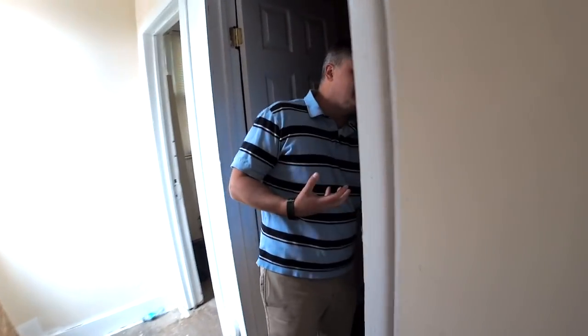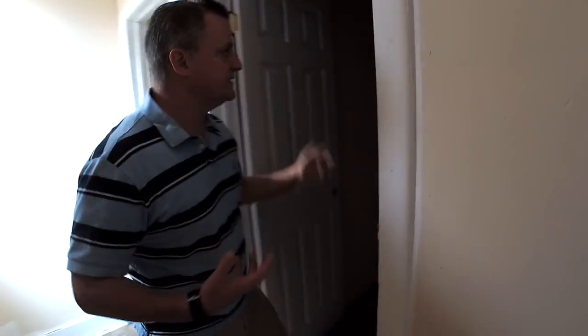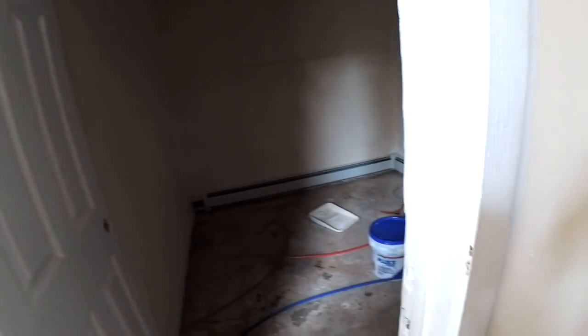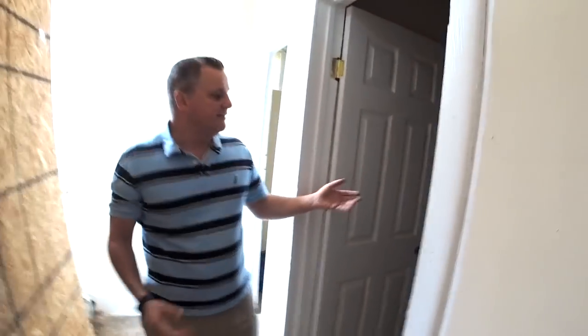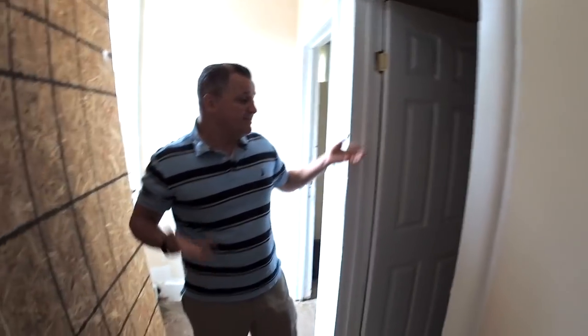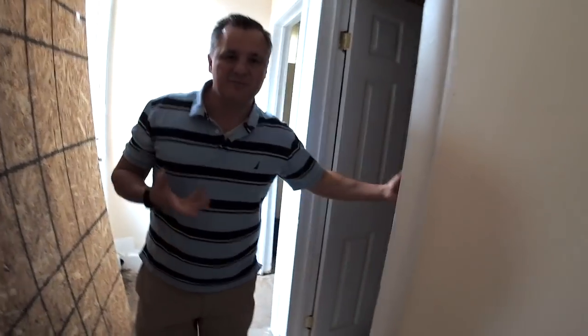I don't know if the electricity's on, but no, it's not. I don't know if you can get a look in there. But that's not a functional room. I mean, you could argue that I'm losing rent by removing one of the bedrooms, but you're not going to get the tenant you want in a bedroom that small.